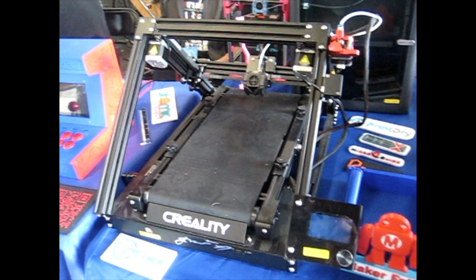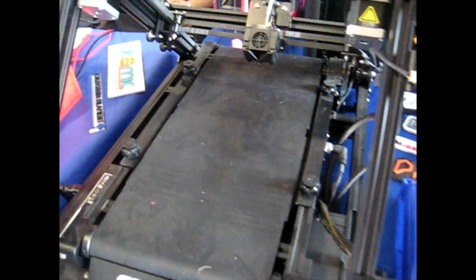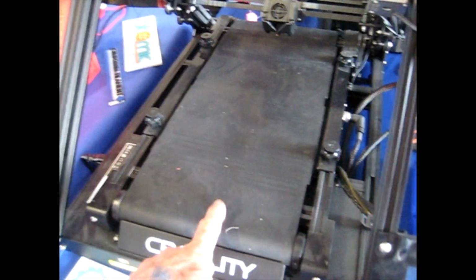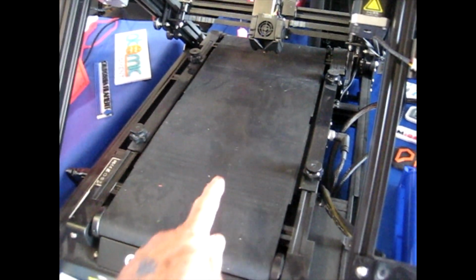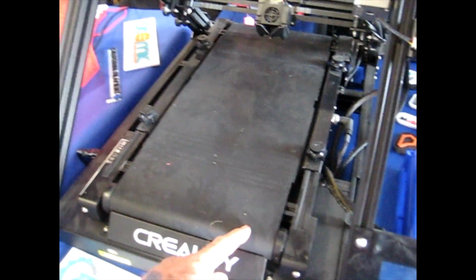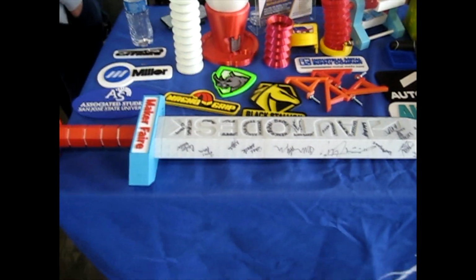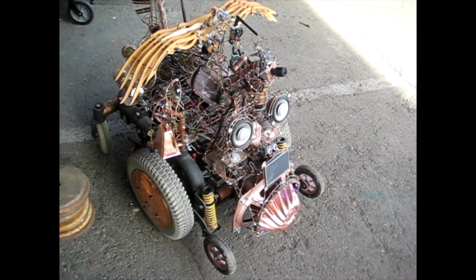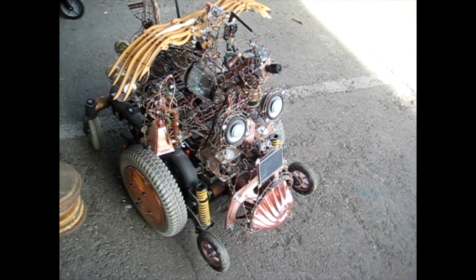Now this thing here is pretty slick. This is the first one I've seen in person. This is a 3D printer, but this platen is a belt. So you can print something as long as you want. Your only restriction is the width and the height. So this is the kind of thing that could make... It's a nifty little gadget.